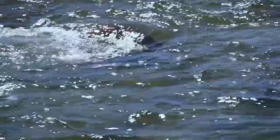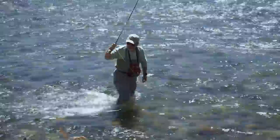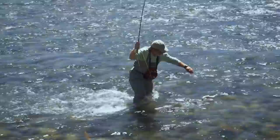It's a beautiful little wild rainbow. Strong, frisky, gallant river rainbow. He took the Elk Hair Caddis, the smaller fly. What a pretty fish.